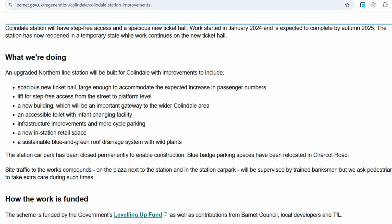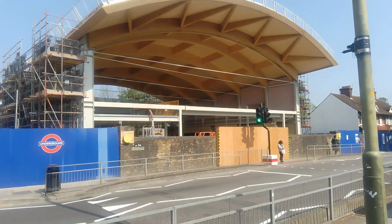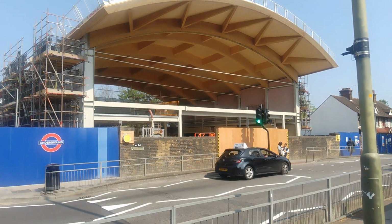Funded by Barnet Council, Colindale Station on the Northern Line is undergoing a massive overhaul. The first phase of the upgrade was that the station was closed for six months, from June until December 2024, to allow the platforms to have a renovation. The final phase is due to finish in autumn of this year with the completion of the new entrance. What's interesting is that this is what the new station entrance should look like when it's completed in autumn, and the mock-up does exactly match the real-life image.